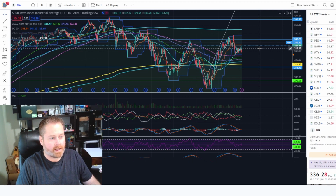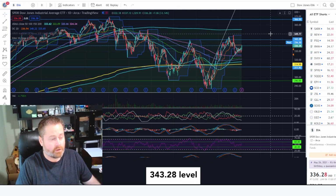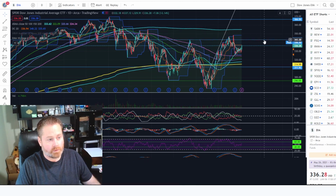But now we are back above our 50-day moving average, and starting to look somewhat bullish for the Dow Jones Industrial Average closing the week out. So we do have a pretty key area of resistance at around 343 to deal with, and so we'll see how it reacts once we get up to those levels.